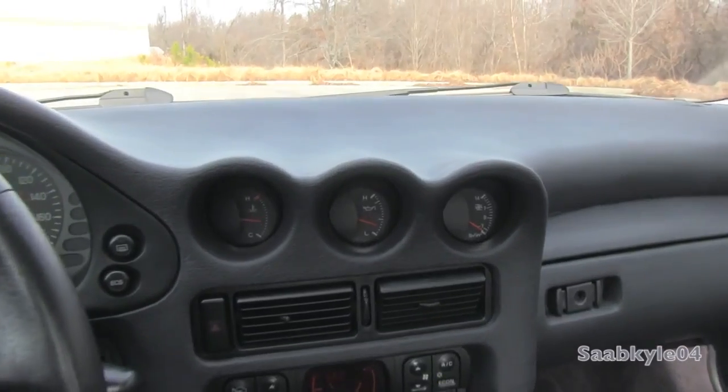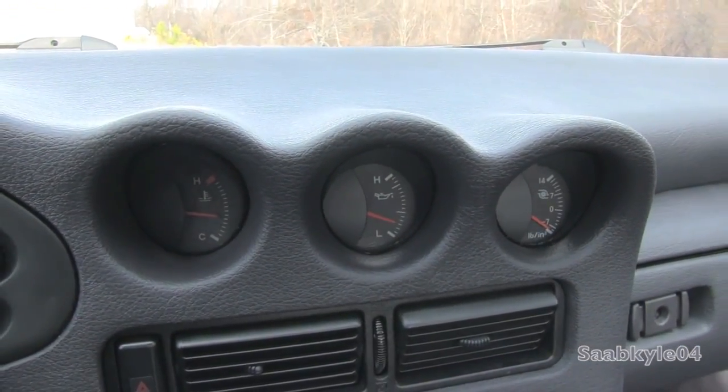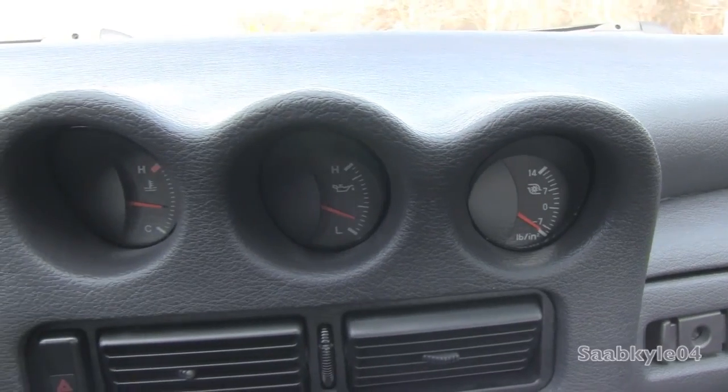Now another cool thing shared with the 3000 GT is the instrumentation pod cluster located at the top of the dash. You have your vehicle temperature off to the left, oil pressure in the middle, as well as turbo boost in the far right.